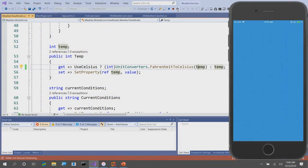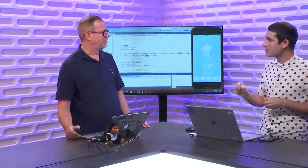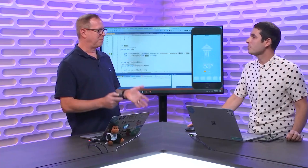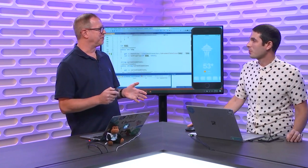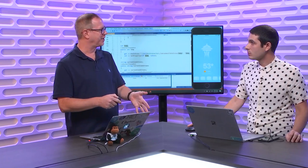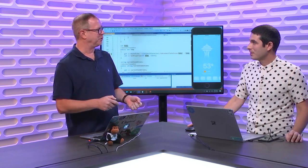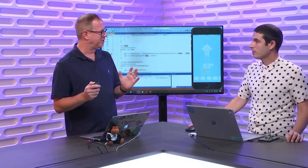And what we should hopefully see here, once Hot Reload initialized, yeah. I can hit Celsius. Now we're in Celsius. And I can use my app, my real data, use XAML Hot Reload for my UI, and Hot Restart when I'm making code changes and deploy directly to my device in seconds with nothing in between. That is amazing. I have never seen mobile development on either platform, on the Mac or Windows, deploy to devices and restart as fast as I've seen with the Hot Reload and the Hot Restart. This is a game changer.